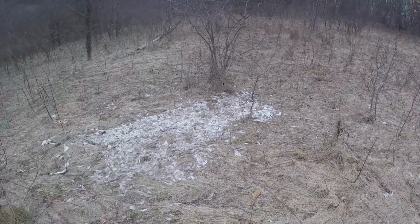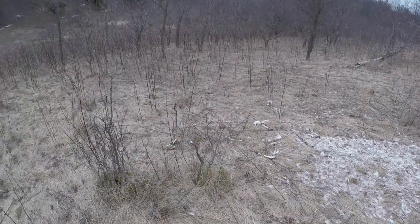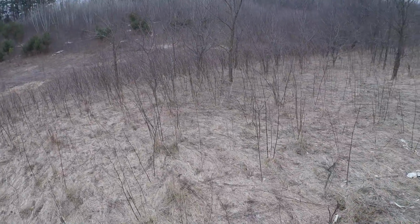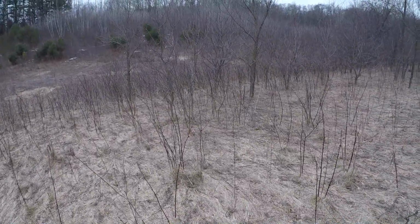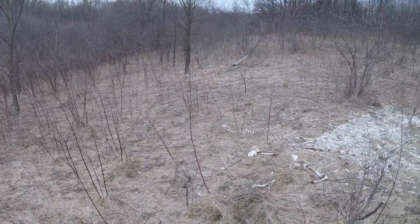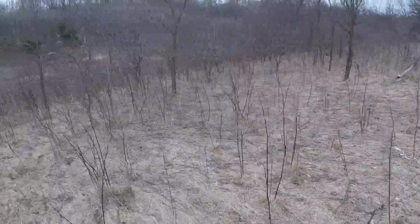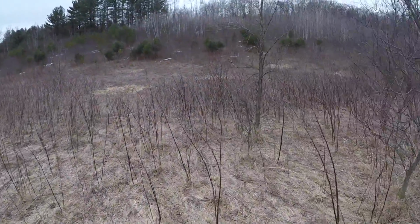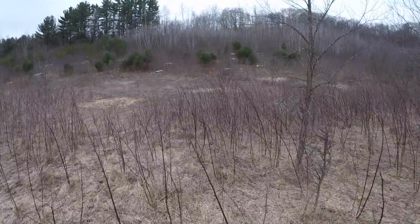I guess we do have quite a few deer on the property, so that's a good thing. But you don't like finding them dead like this. It's just not a good way for them to go. Don't really know what caused it. But yeah, down in here are some of the little bit better spots. I'm gonna kind of cruise through and take a look at.